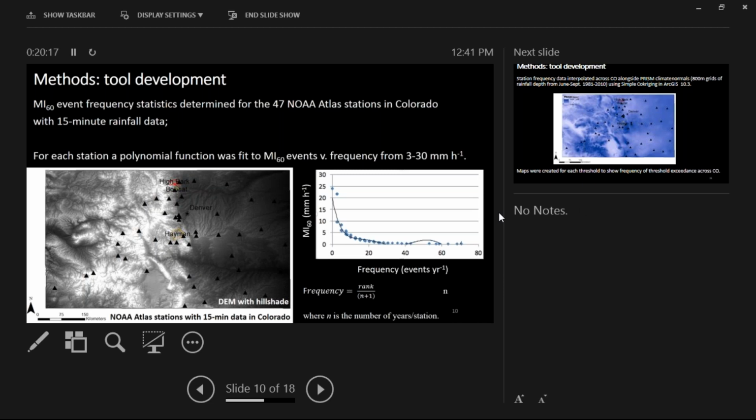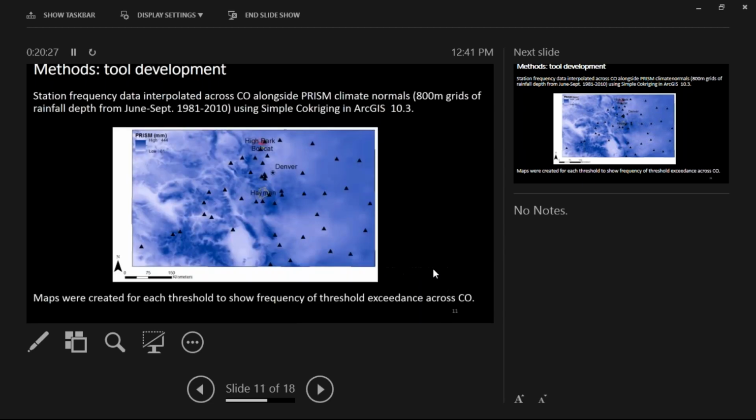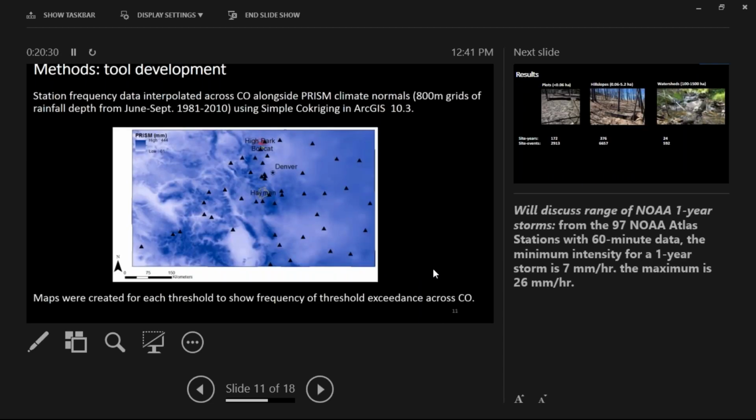So we fit a polynomial function, like you can see in this graph, relating the rainfall intensity and the frequency, so the number of events per year. And then we were able to interpolate that. So we co-kriged.